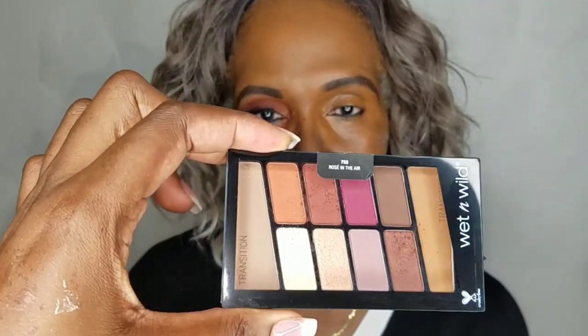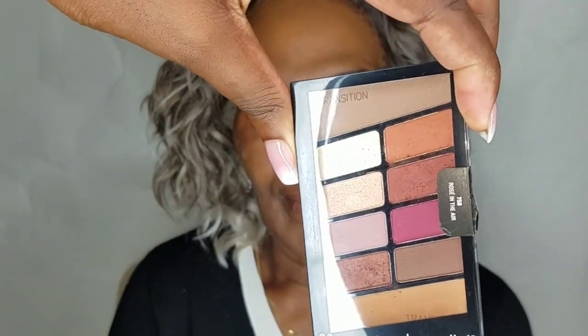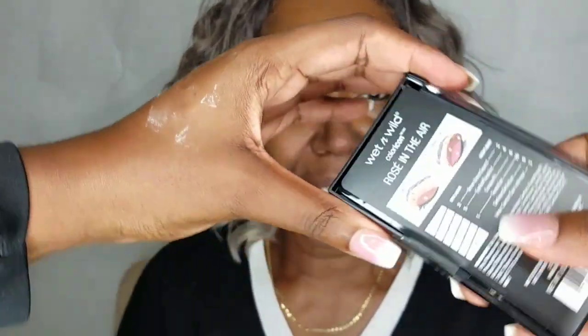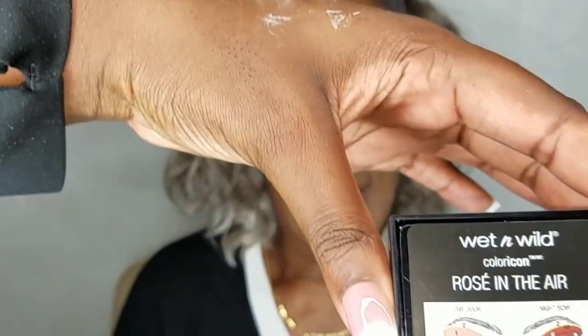So we're going to be using this eyeshadow palette by Wet n Wild. And I'm going to be using mainly the full colours that you can see in here. I call this a full palette. I'm sorry dolls, I'm behind the camera, so it's really awkward. And as you can see, this is like a look they say you can create.